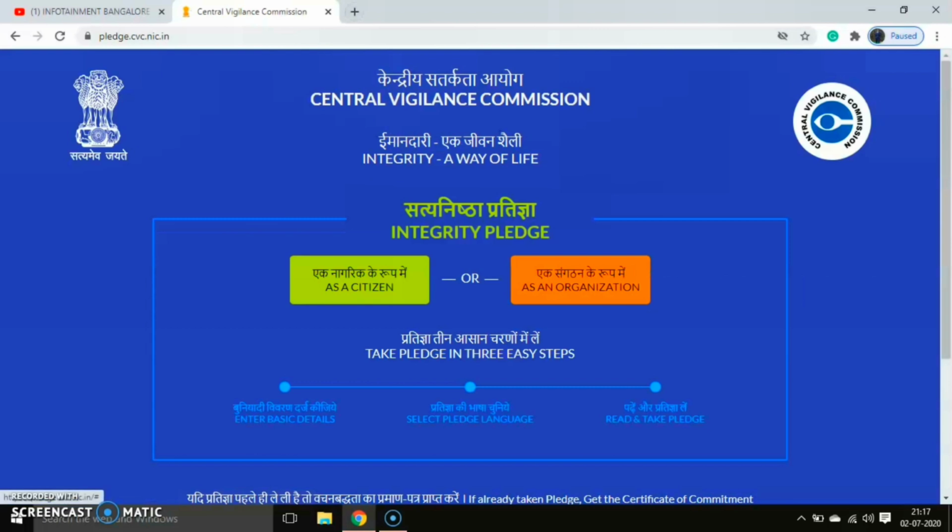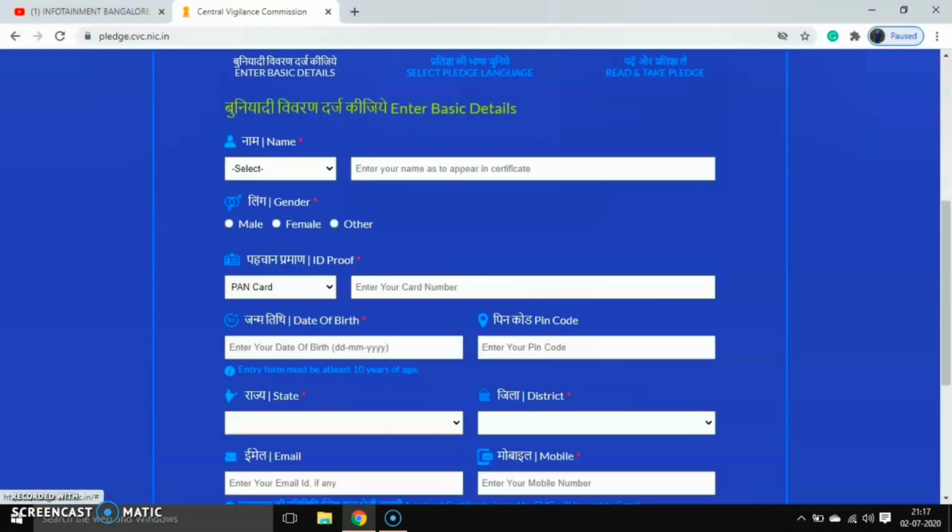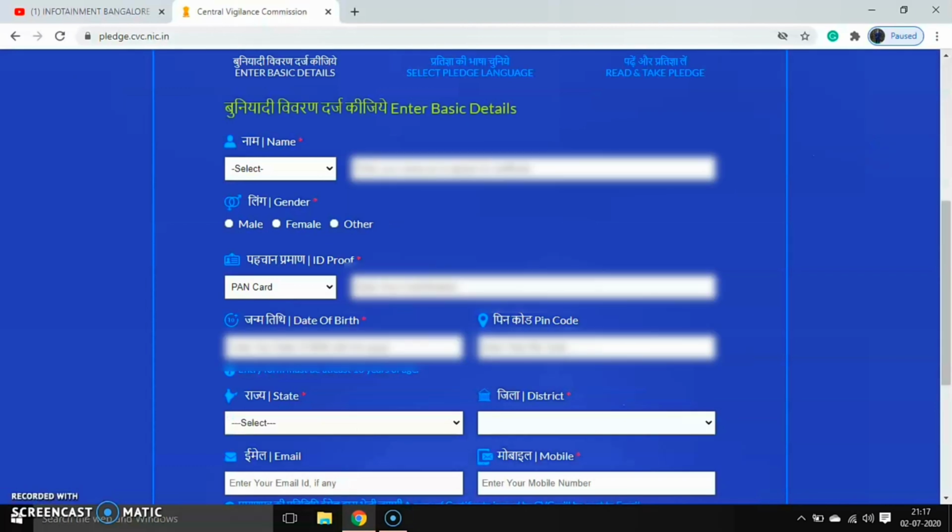You have to choose Integrity Pledge as a citizen. It will redirect you to your basic details page. Make sure you fill out everything what's needed. You will require an identity proof. So select any identity proof. It doesn't matter, but proof is a must. I'm choosing my PAN card here.